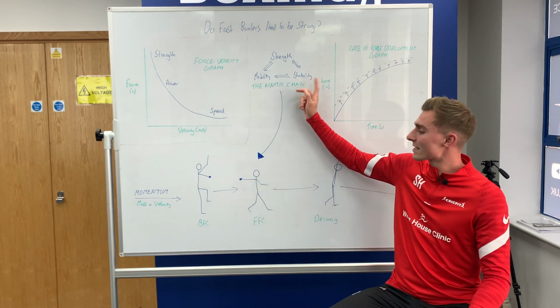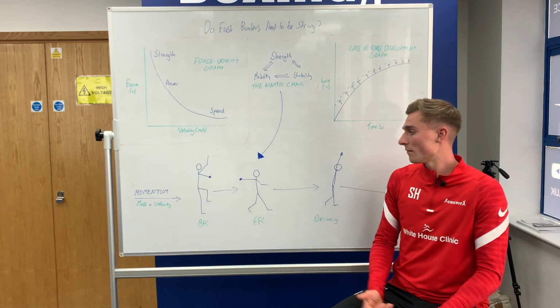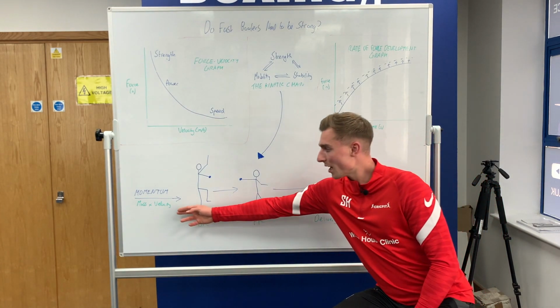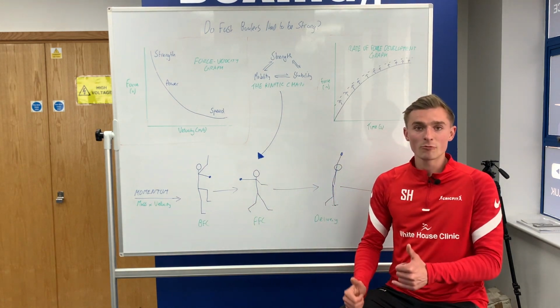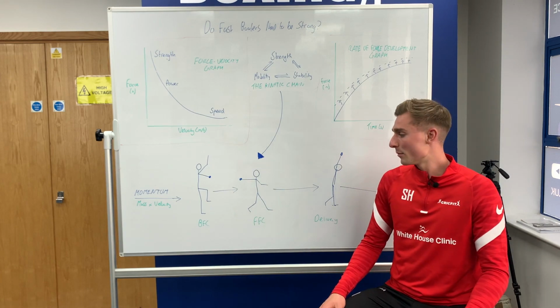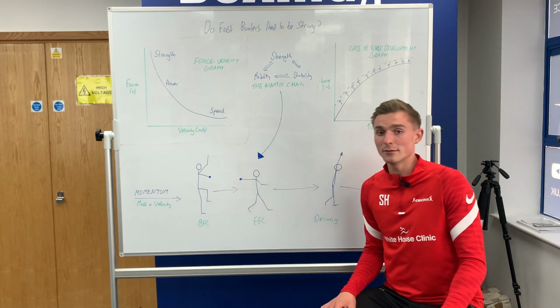If we lack stability in our knee, that could take our momentum down to 80%, which means all that hard work we've done in the run up, we've run in really hard, we've busted the gut, and we've already lost 20% of that because we're lacking stability and strength from our knee down, okay?